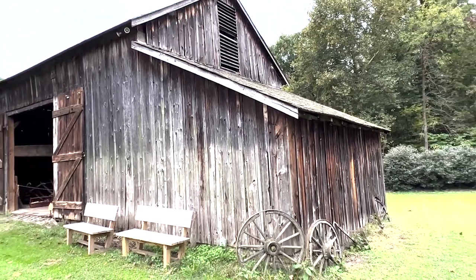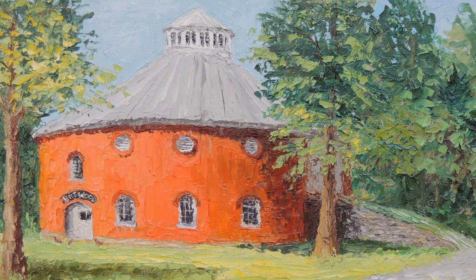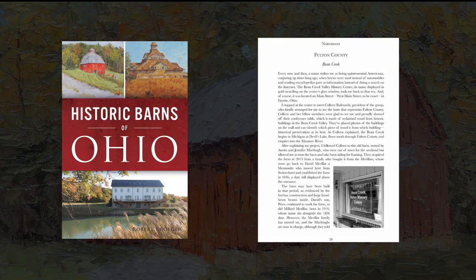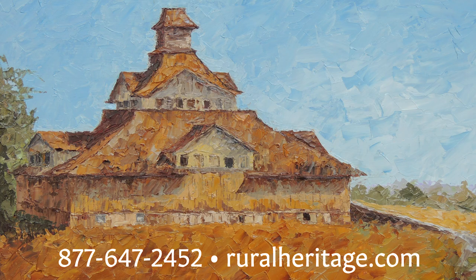The rural American countryside is still filled with historic old barns built a century or more ago, but they won't be standing forever. To commemorate and capture the images and stories of the old barns, Ohio native Bob Kruger began painting and writing their histories, and that's all come together in a new book called Historic Barns of Ohio.